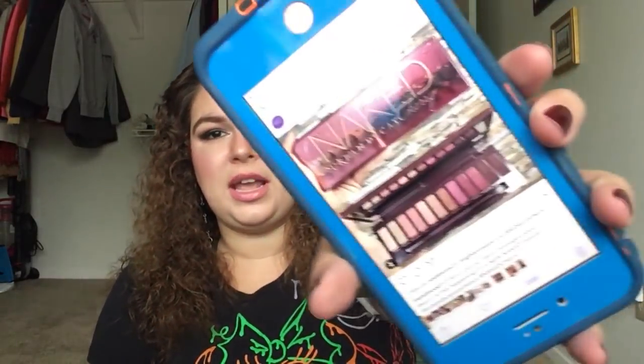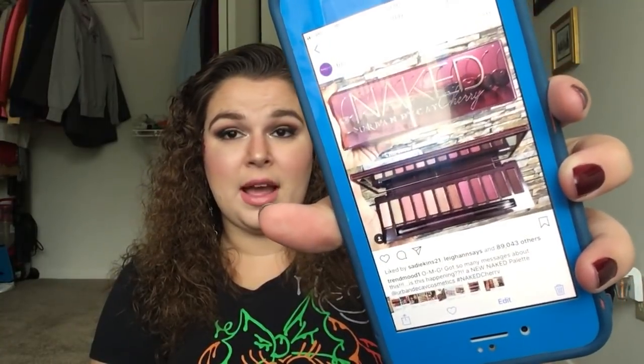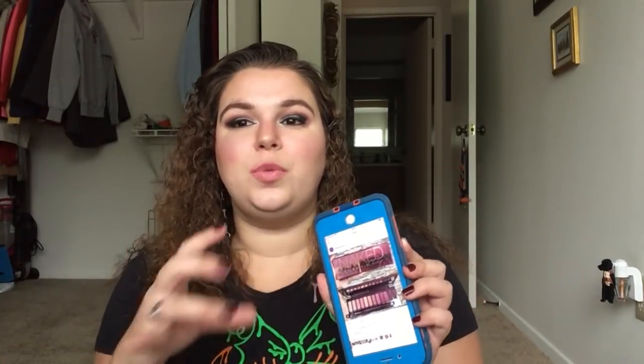Next we have the Urban Decay Naked Cherry. Now I did hear that they're getting rid of the original Naked palette. They came out with the Naked Heat. Heat's the one that they just came out with that's all red and stuff, and it kind of got mixed reviews. Now I will say that I think it's kind of dumb that they're sticking with this Naked theme. I understand marketing wise Naked is their big name, but Naked is nude palettes, and Naked 1, all nudes.